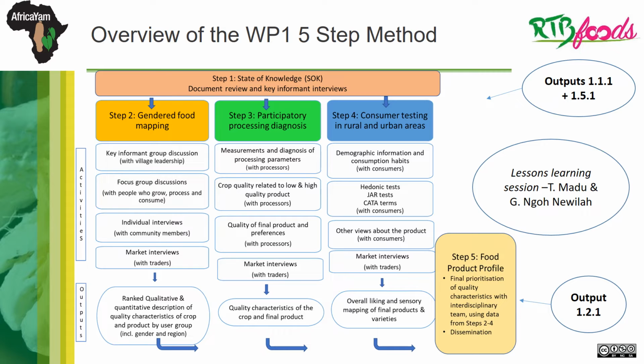Step 3 was participatory processing diagnostics, which was processing demonstrations with expert processors, usually women, to undertake measurements and diagnostics of specific processing parameters and to evaluate varieties on their processability. Step 4 was consumer testing in rural and urban settings to identify overall liking and sensory mapping of final products.